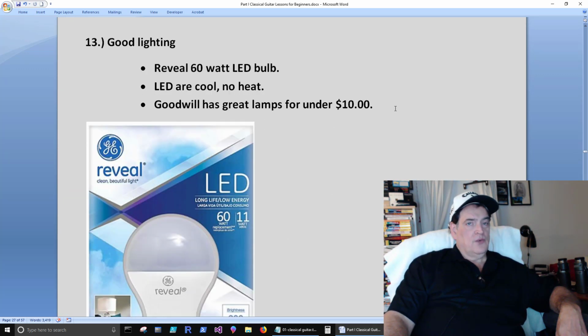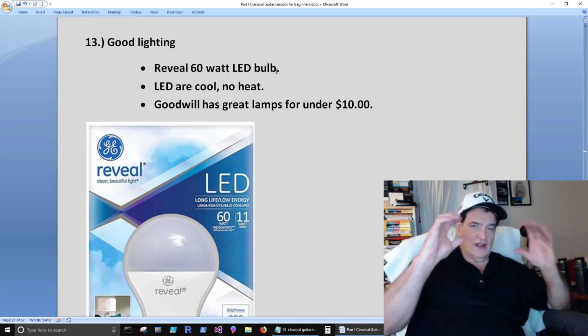Okay, so when you're setting up your practice area, make sure you have good lighting. I recommend the reveal bulb. A 60-watt LED bulb is fine. You don't want a 100-watt because that would be too bright on your eyes.